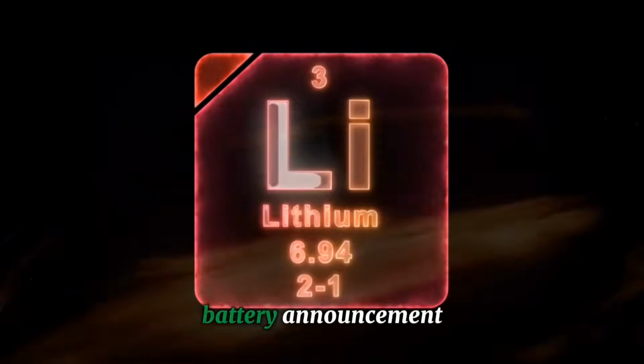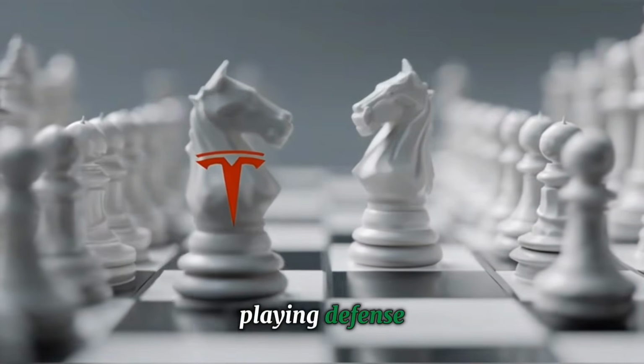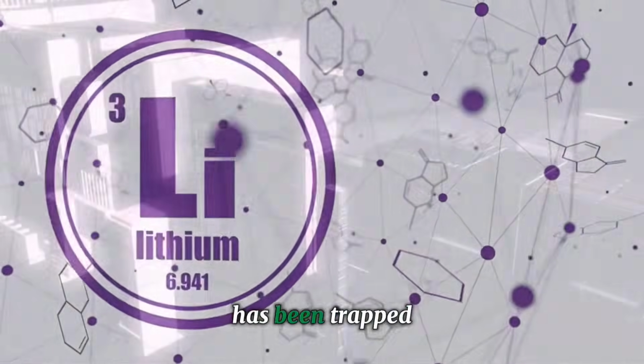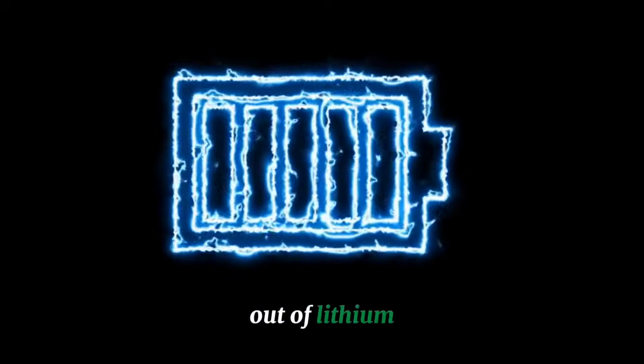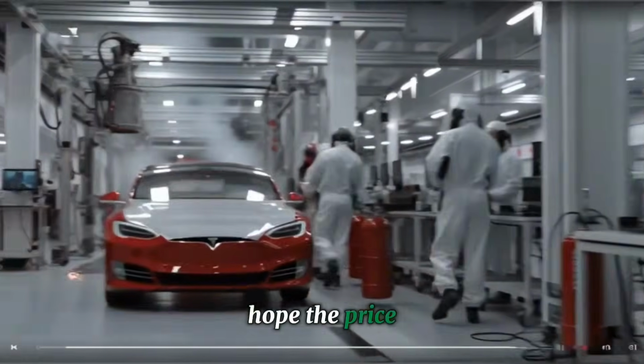This isn't just another battery announcement. This is the moment Tesla stopped playing defense and went on the attack. For years, the entire industry has been trapped in the same game: squeeze more range out of lithium, manage the fires, deal with the supply shocks, and hope the price comes down.